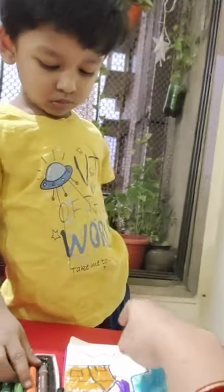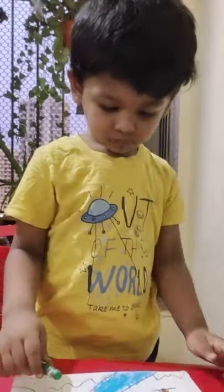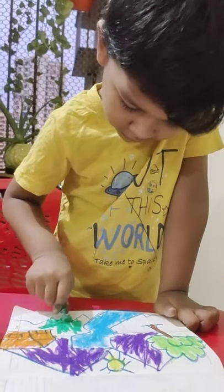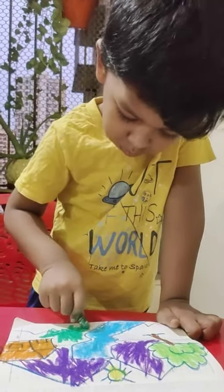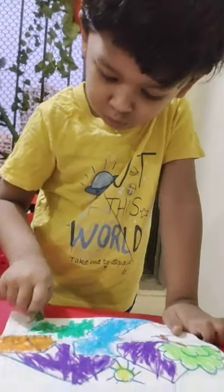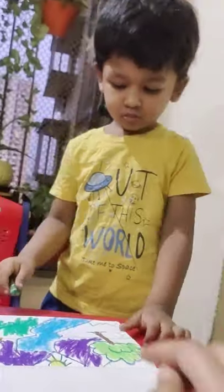And what about these? Grass. Okay, let's do dark green in the grass. Do this side also.